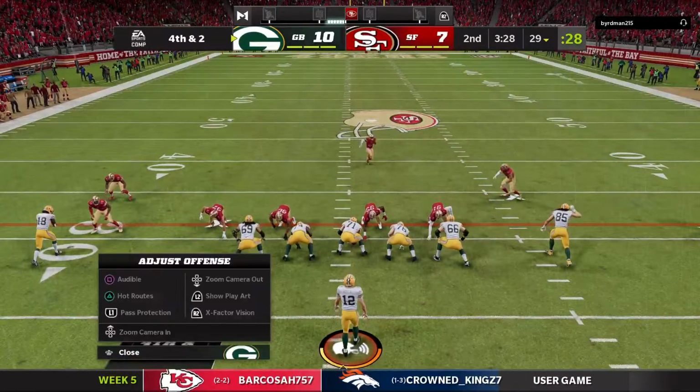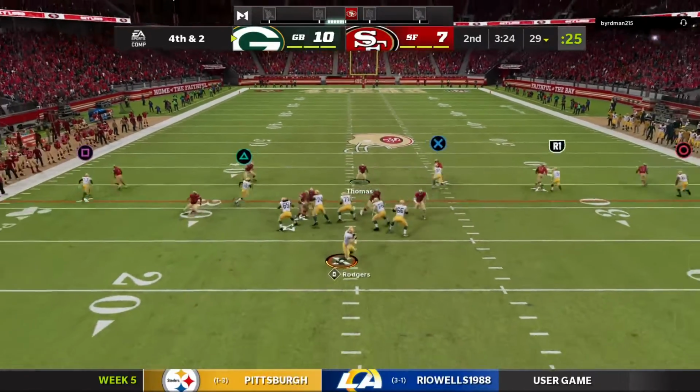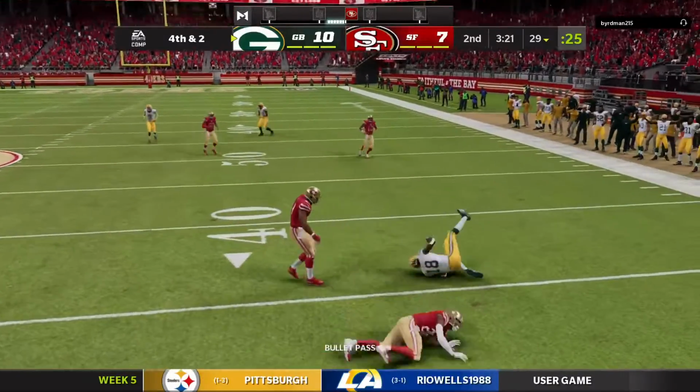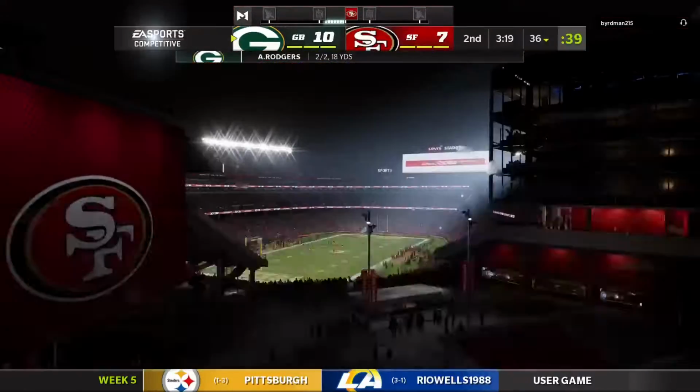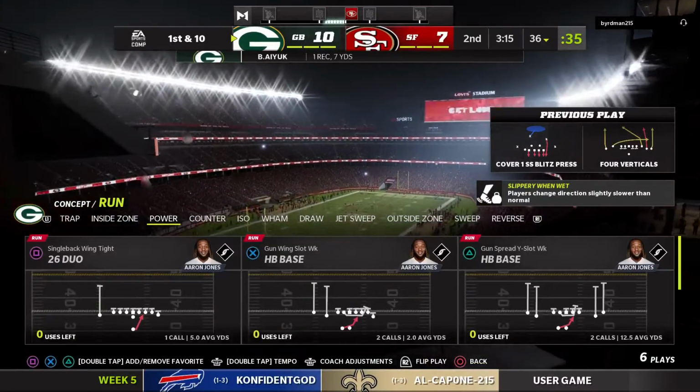And how about the call here? They need 2 yards in their own territory on 4th down, and they're going to go for it. That's complete. It's Brandon Ayuk. And he will have the first down, but he winds up paying for it pretty good.